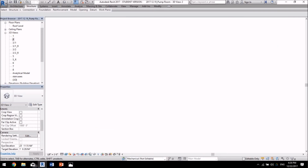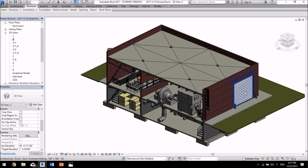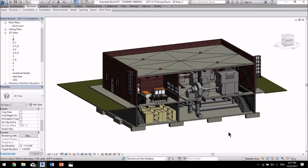Let's take a look at the building using this model. As you see here, the pump station building has two entrances from the outside environment to the building. The first one is here, and the next one, as you see in the model, is this one on this side of the building.